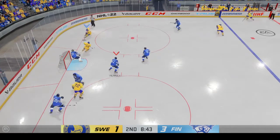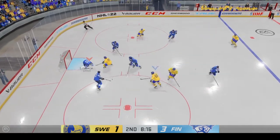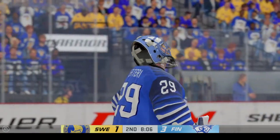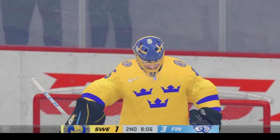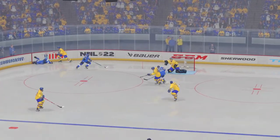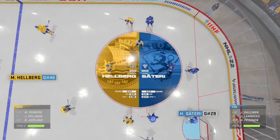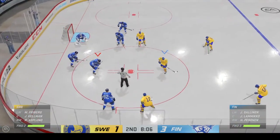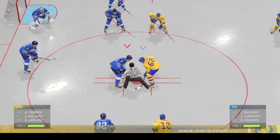Sweden's got a hold of it along the wall. Puck scooped up by Gustafsson. Makes the save and putting out the fire in front. That's a good scoring chance generated here, but the goalie's all over it. That's a really good save again. Well past the midway mark of this period. Team Finland's got a 3-1 lead as they have dominated for the most part in this.